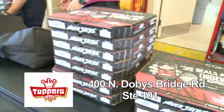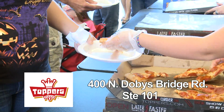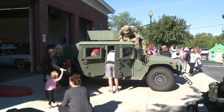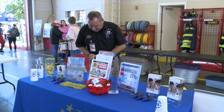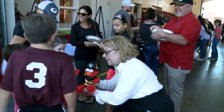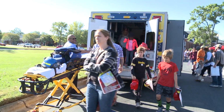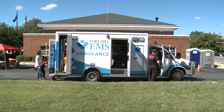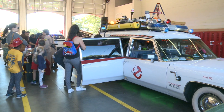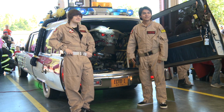Locally owned Toppers here in Fort Mill was gracious enough to donate all the pizzas for our event. Everyone gets free pizza. We have the South Carolina National Guard. They brought a truck, which is really great. We've got York County Emergency Management, Les and Diane Woods from the South Carolina Fire Education Association, Piedmont Medical and Fort Mill EMS here with their ambulances. We have the Ghostbusters. They're a local charity group in upstate South Carolina, and they're awesome.